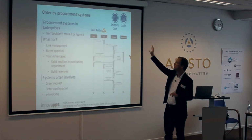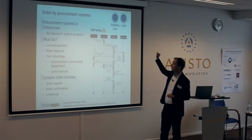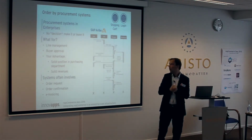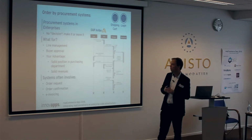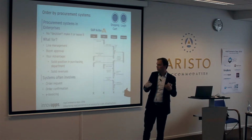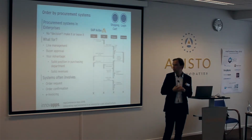The order by procurement systems. Here we have one from SAP called Ariba. There is no decision, make it or leave it. The customer just tells you, well, we have that in place. If it's an enterprise system, we have it in place, we need it integrated. What is it for? It's for line management. Let's say the secretary orders something and the line manager just has to approve that it's allowed to order that.